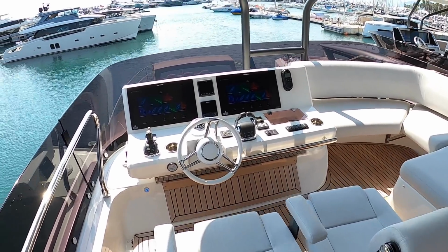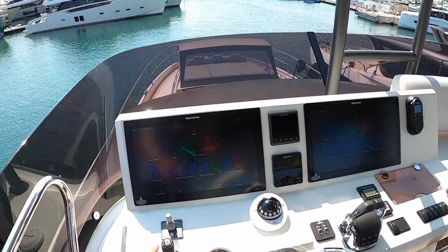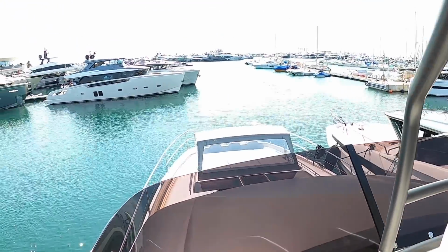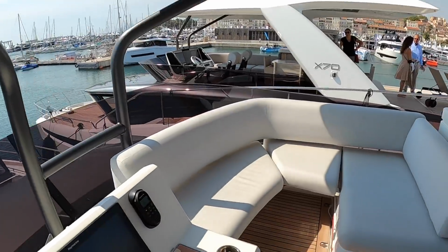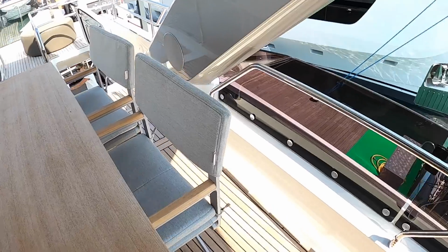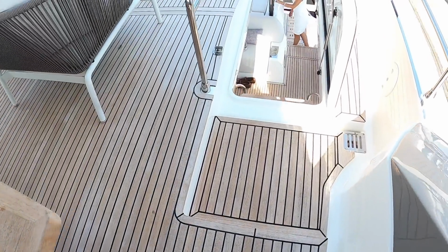That's brilliant. Twin screens, Raymarine screens on here. You've got the joystick control, bow thruster, engine controls, all the usual bits and pieces, and a great view out over the front. And we'll head down there next. I'll show you that bit, and then we'll head down to the crew area, because as I say, you can crew run it if you wish. It's all completely owner choice. And at this sort of size, they can go either way really.